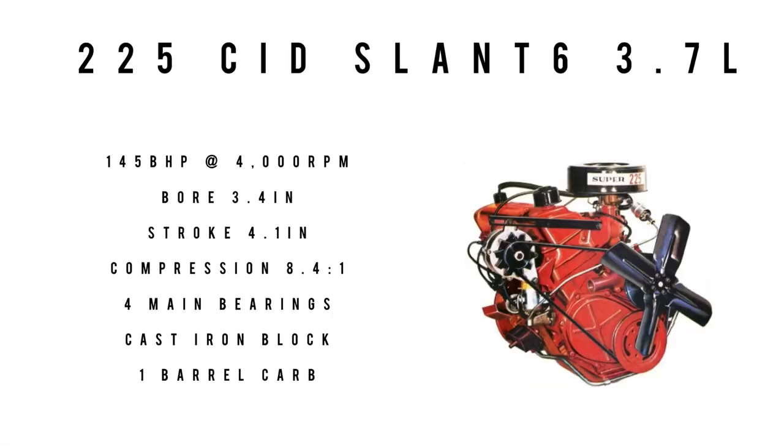Moving to the engine segment, lots of different engines Dodge offered for the Charger for 1971. The base engine, there was actually two base engines. The first one was an inline six-cylinder, 225 cubic inch displacement, 3.7 liters, made 145 brake horsepower at 4,000 RPM. The bore was 3.4 inches, stroke was 4.1 inches. It was wrapped in a cast iron block. Compression was 8.4 to 1, had four main bearings, and it was fed with a single carburetor.